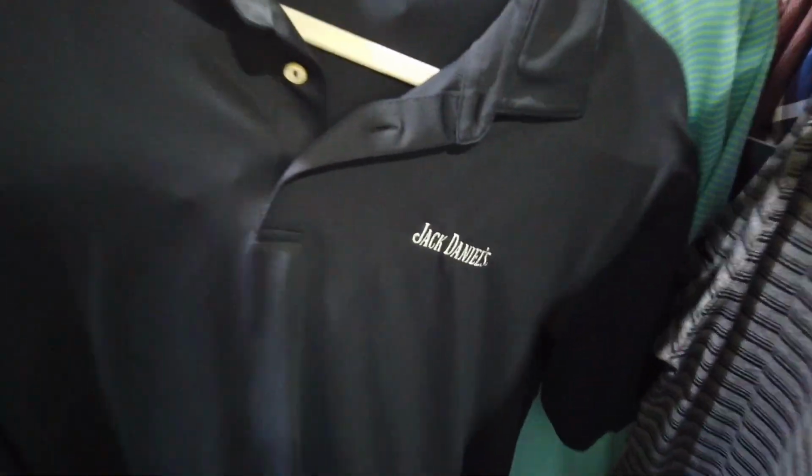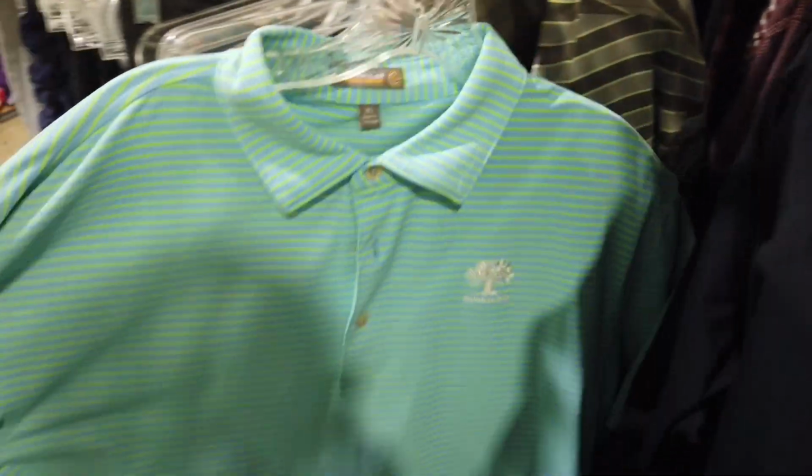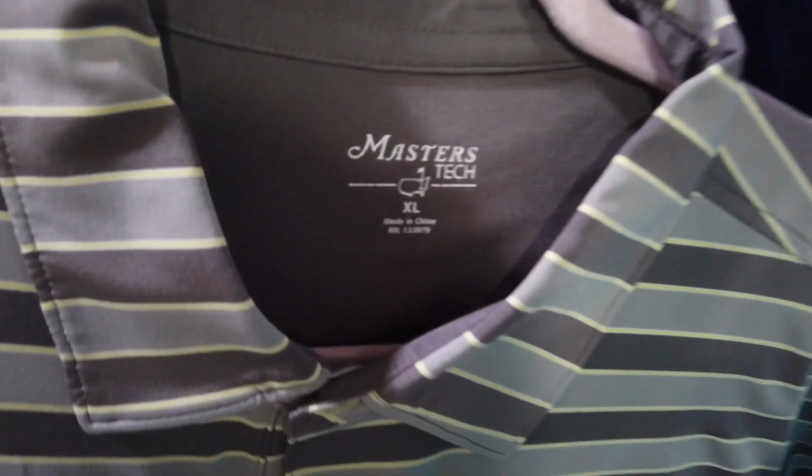Here's a Peter Millar Summer Comfort embroidered with Jack Daniels. I actually think that might add some value instead of taking it away. Here's another Peter Millar Summer Comfort polo. This one's embroidered with Mission Hills. That's probably going to take away some value, but still probably worth it. Probably a $15 shirt. Here's a Masters Tech polo.